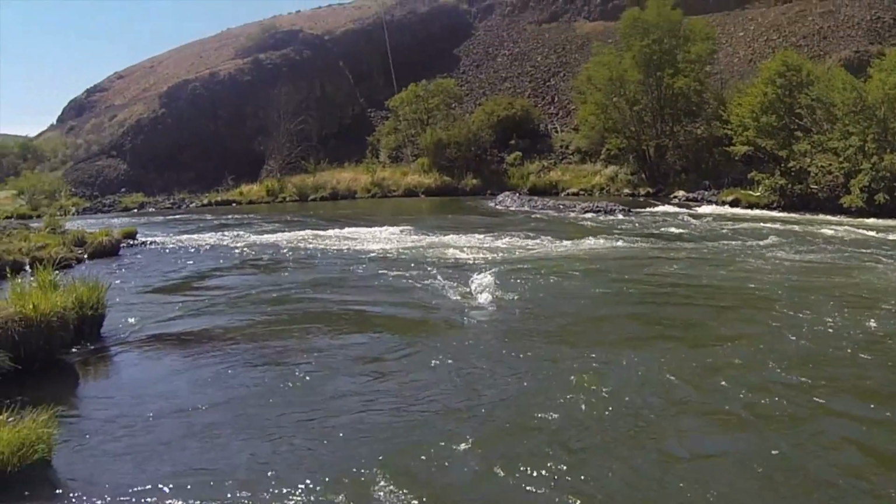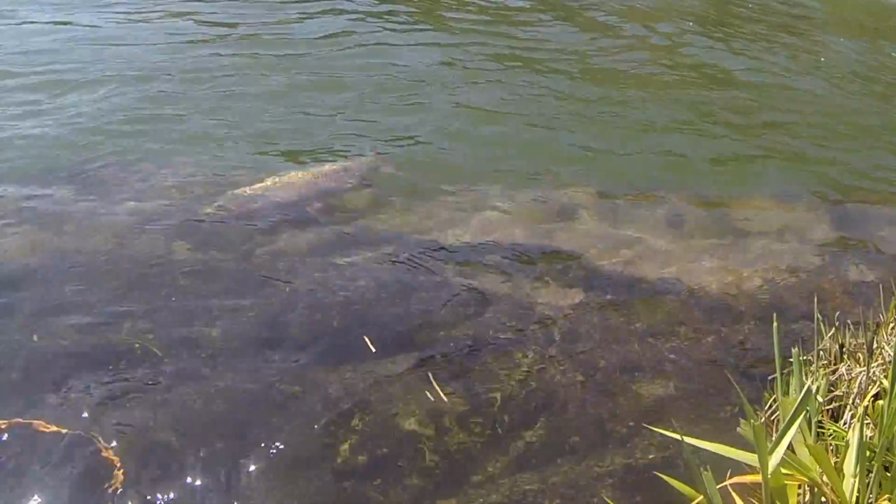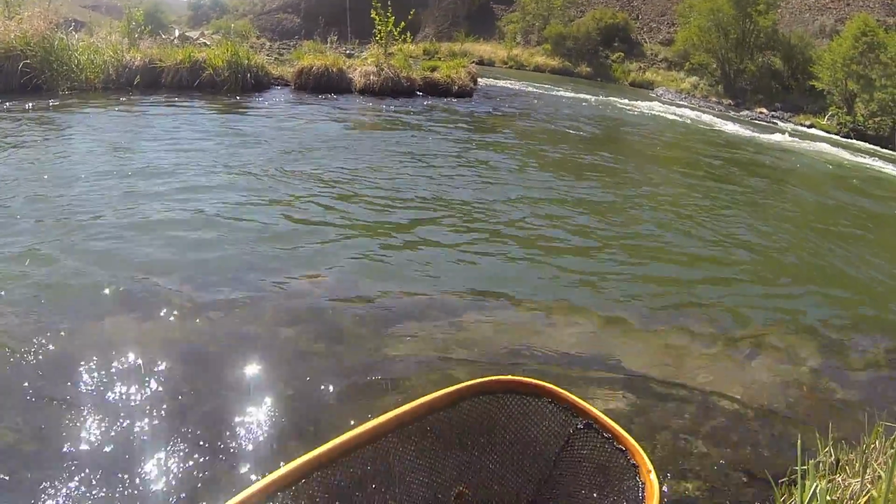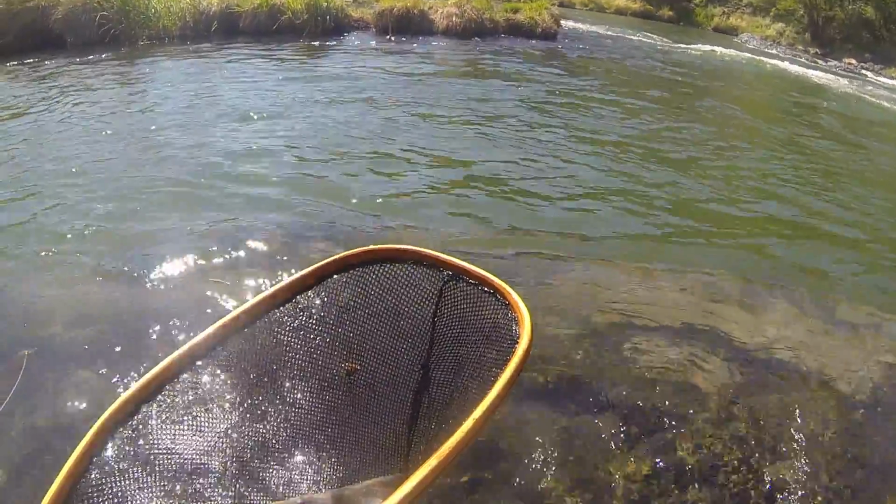I knew it was a big fish, but as soon as it jumped and cleared the water and I saw how big it was, and they always look so much bigger when they jump clear into the air like that, it actually made my hands start to shake a little bit from excitement.